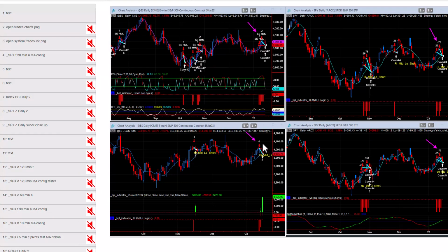First entry, second entry, and this was the high, mid, low short version 2. This is the high, mid, low short version 1. We have 2 versions of that system. So clearly this version here had the better entry. It had 1 entry. It was basically a perfect entry. This one had 2 entries. The first one being a wash, the second being a nice winner.